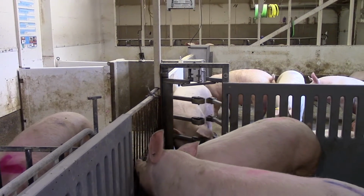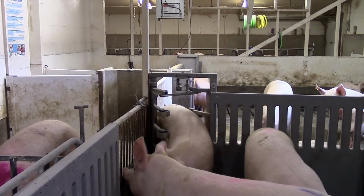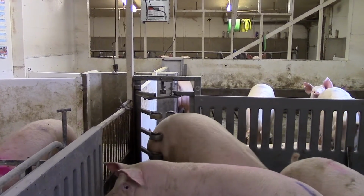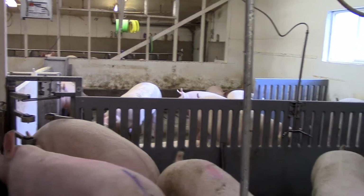One thing I probably should have done before I even put the system in was putting in a training area to more or less train them to go through the gates and get them used to the gate system before I got them on the feeding station. And so that was actually done after I put the feeding station in already.